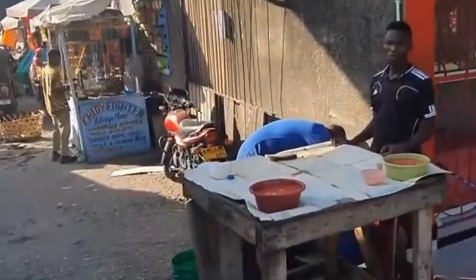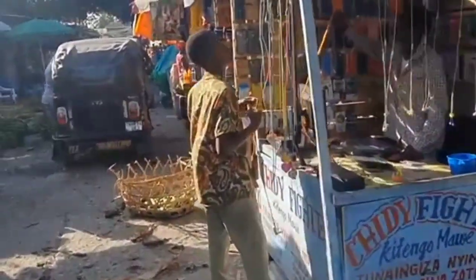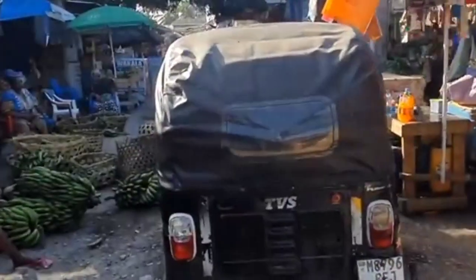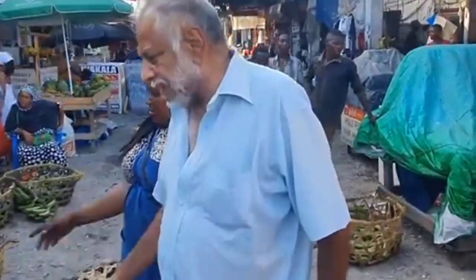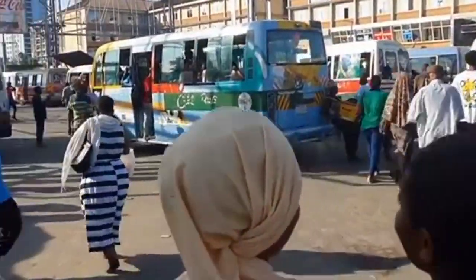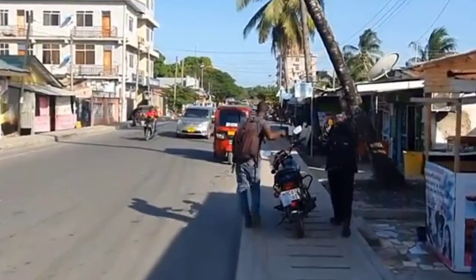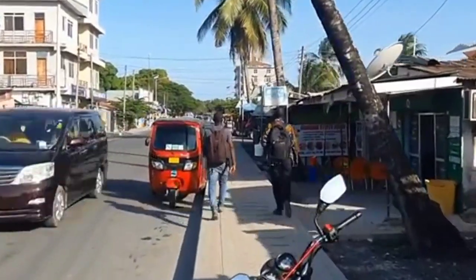So down here is the market area, and here you obviously get what you've been seeing in the other markets. We're back at the bus terminal, which is right here on the left. So if you do visit here, you have the bus terminal and the market right next to each other. So this is another side. We're walking back literally the other direction from where we were walking before.